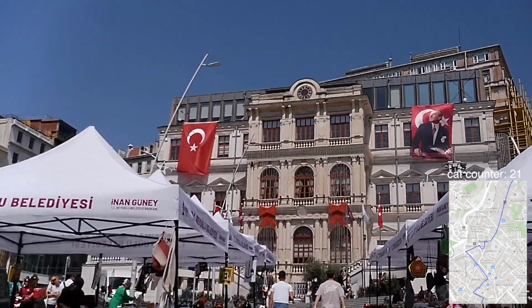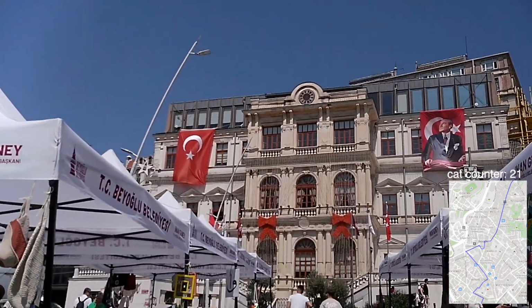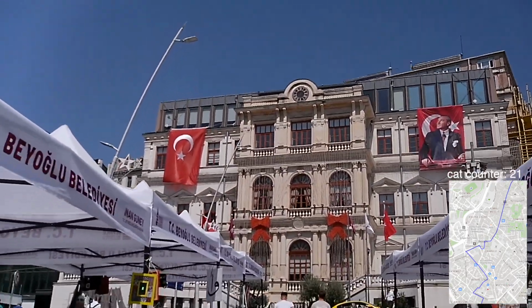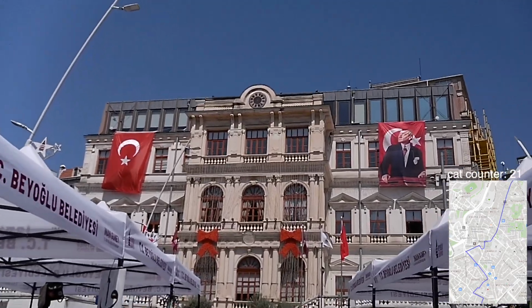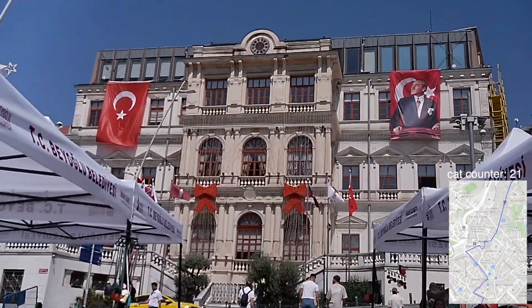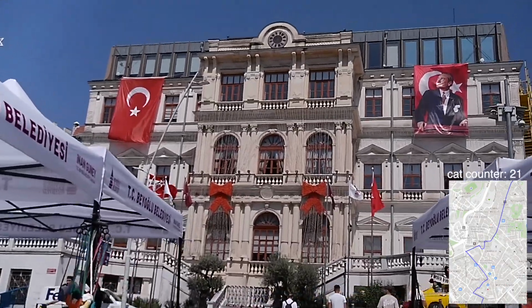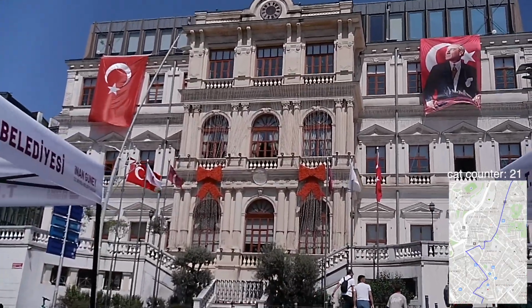Oh, this is a really pretty building. I'm seeing a lot of big murals and portraits of Ataturk around. I know that they're coming up on 102 years for Republic of Turkey.